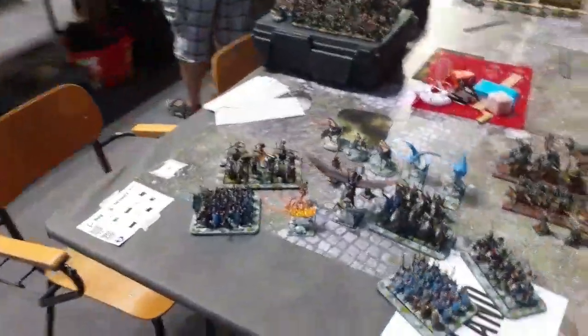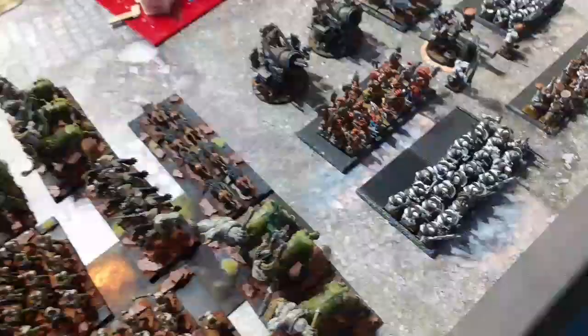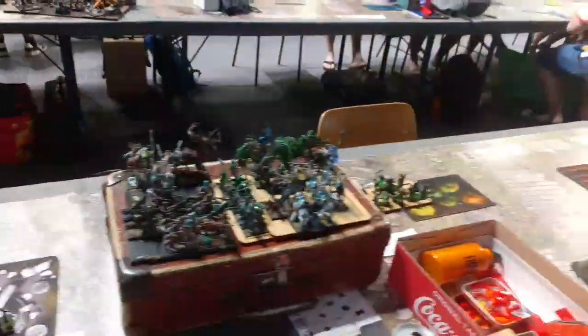Pesaro 2020. Nice, really cool, really different, really good. A lot of effort is put into them, and they look really nice and fantastic on the table board.